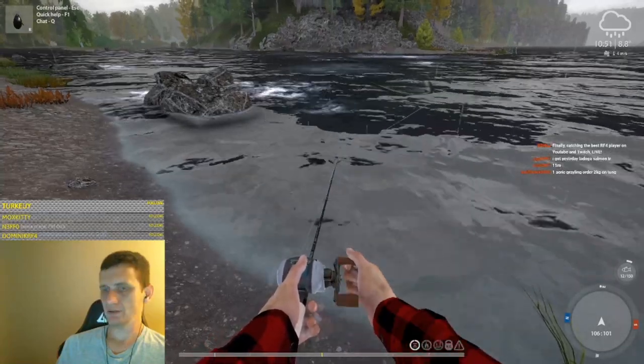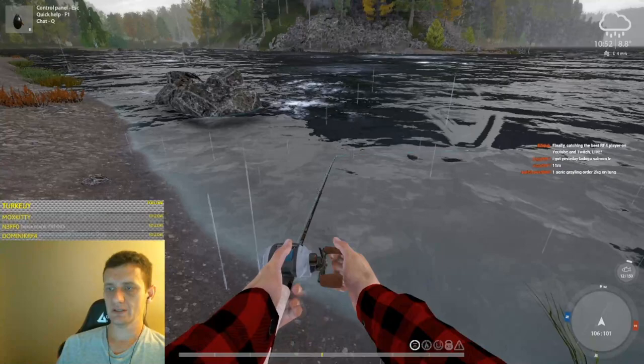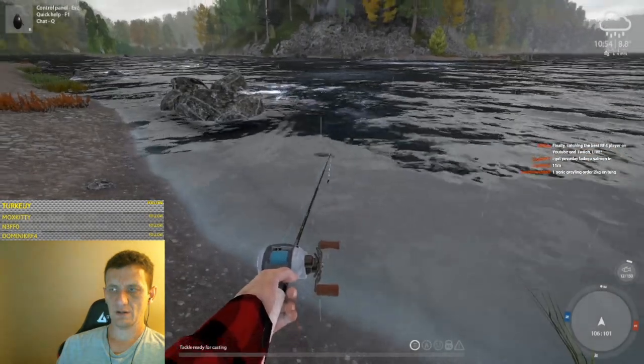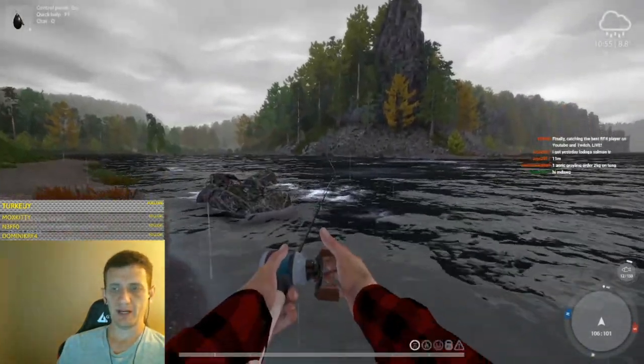Over 2 kilo? Arctic grayling over 2 kilo, huh? That's going to be interesting. Is that the trophy? I mean, it's not impossible in this spot, I would guess.